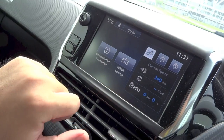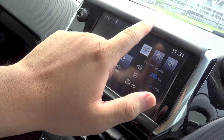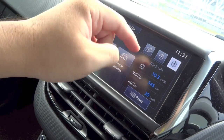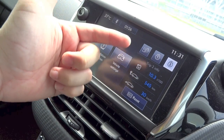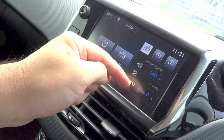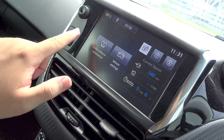Driving with your tire pressure monitoring system, vehicle settings, your driving data to the right with your current figures, trip 1 and trip 2. Under the 2 trip meters, you do have your average fuel consumption, distance traveled, and average speed. Under current figures, you do have your range, instant fuel consumption, and how long the eco stop and start system has been running for.